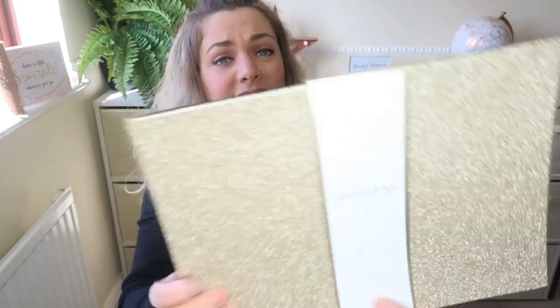Oh, can you feel the coming of homewares? Can you smell it? For our dining room table, I have what I thought at the time were nice, floppy placemats. They're not nice, they are hideous. I don't know what I was thinking. So in Home Bargains, I picked up these gold glittery ones with the matching coasters to go on our dining room table. These are just gold glitter.